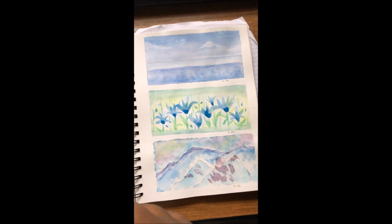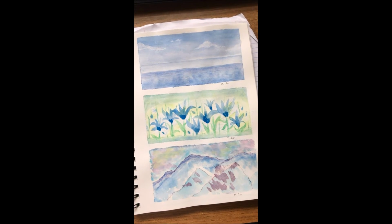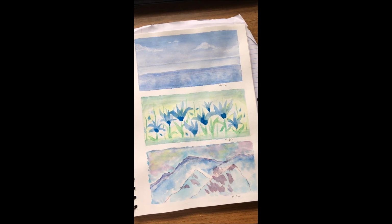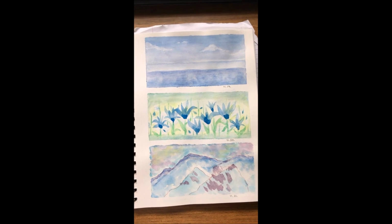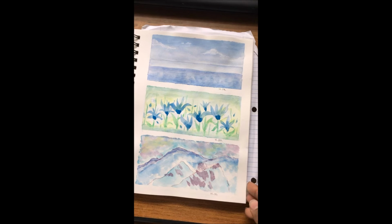Days 19 through 21 were the lighter blues, and I feel like I could have done more because it feels a bit washed out. The top is an ocean scene, and in the middle I tried to make irises. I think they're irises anyway. And the last one is another mountain scene, so yeah.